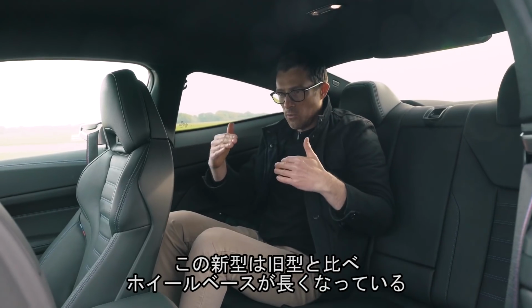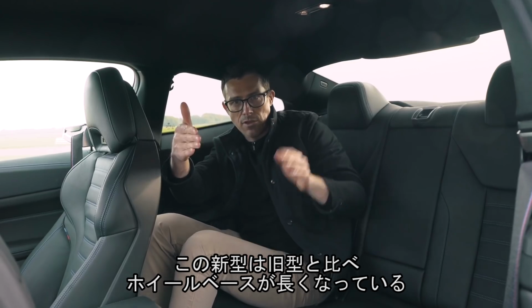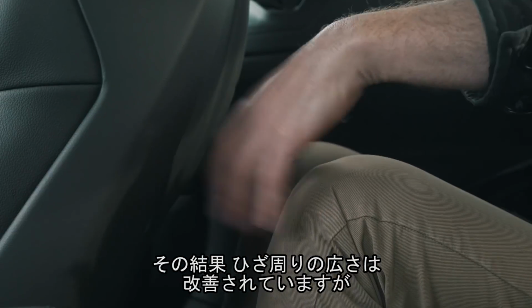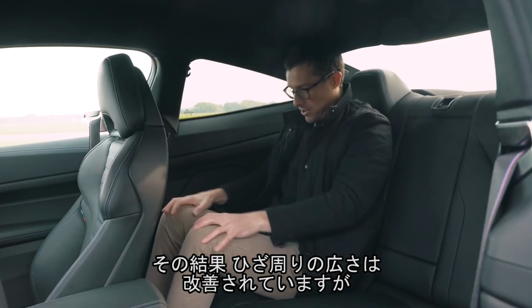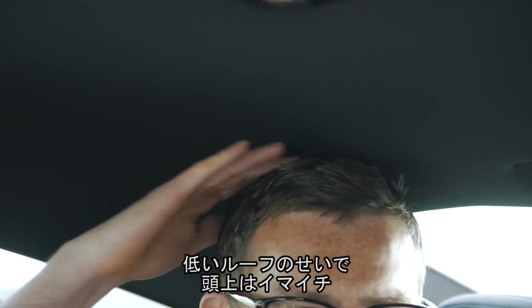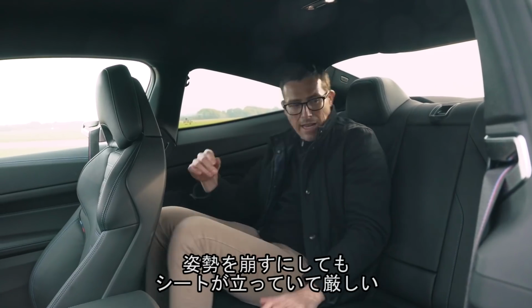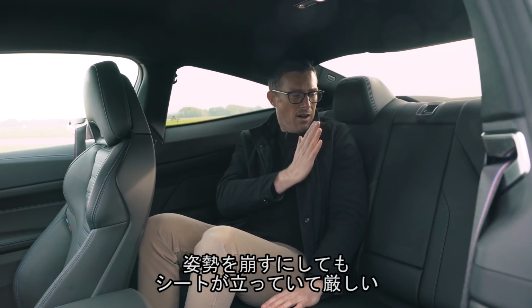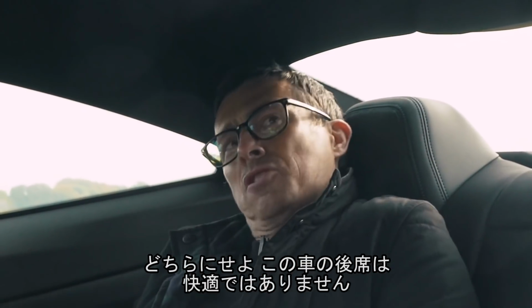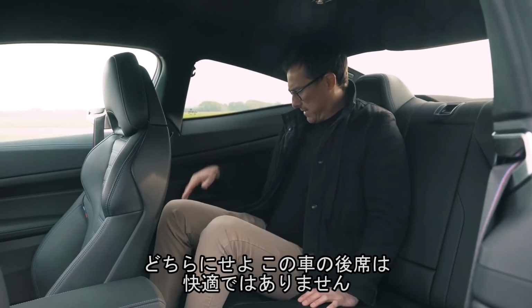So this car's wheelbase, so the distance between the front and the rear wheels, is quite a bit more than on the old 4 Series. And this is the result, look. So this should be in my driving position. Legroom's fine. What's not fine? Can you tell? Yeah, headroom is not great. I mean, you can get away with slouching a bit, but these seats are quite upright, so it's quite uncomfortable slouching. You're going to end up with a hunchback if you slouch too much in the back of this car.